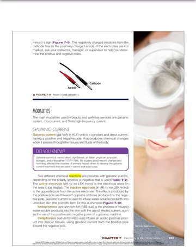Two different chemical reactions are possible with galvanic current, depending on the polarity, positive or negative, that is used. Table 7-2. The active electrode is the electrode used on the area to be treated. The inactive electrode is the opposite pole from the active electrode. The effects produced by the positive pole are the exact opposite of those produced by the negative pole. Galvanic current is used to infuse water-soluble products into unbroken skin. The scientific term for this is phoresis.